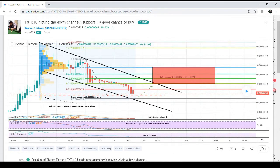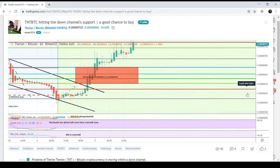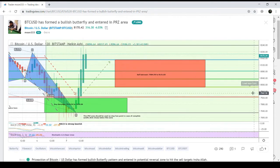Then I posted this chart of DNTBTC, and this trade is also executed successfully, and you can see the price action has hit the sell zone, even more than the sell zone. Then I posted this trade of Bitcoin US dollar where the price action formed a bullish butterfly pattern, and this trade is also executed successfully and the price action has hit the sell zone.